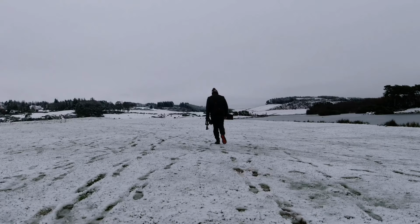Right, so now up at Knapps Loch in Kilmacolm, and it's really nice to be honest. The snow's not great, it's a bit slushy, it's probably a bit deeper further up the road, but it was all fields and stuff, so there's not really anywhere I can take any shots.